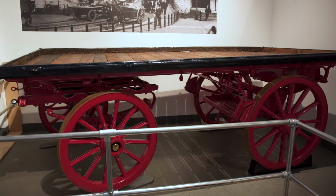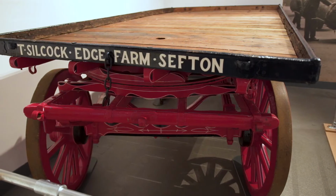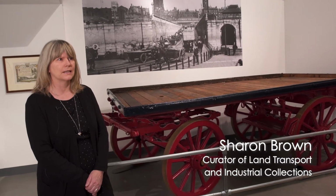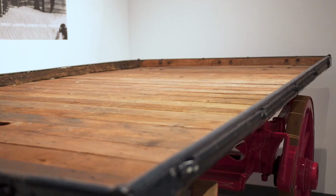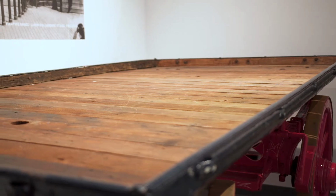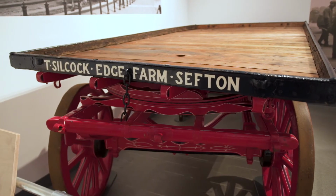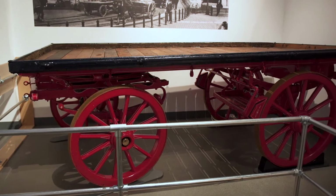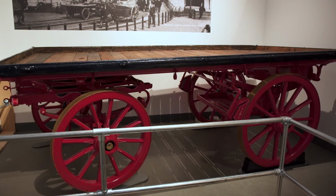This is one of our one-horse carter's wagons that would have been a common sight on the streets in Liverpool up really to the 1940s, 1950s. This particular one was used to deliver farm produce around the city, but would have been a common sight delivering things like coal or small items, foodstuffs.